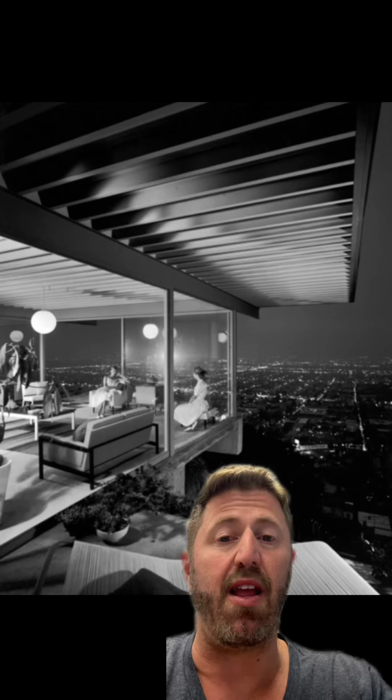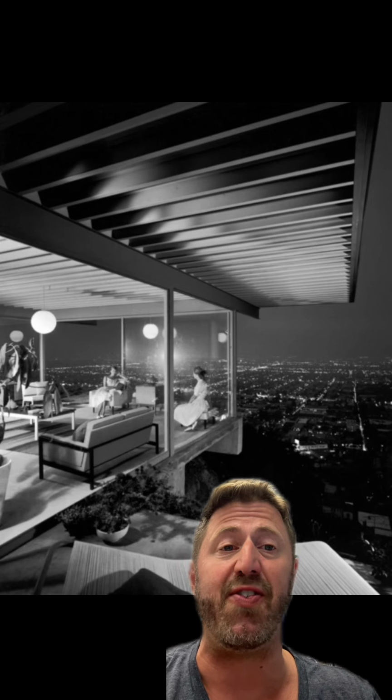I mean, the final effect is simply stunning. It was immediately recognized as one of the most important pieces of architecture in Los Angeles. And when renowned photographer Julius Shulman's famous photos were released, the home became immortalized as an iconic representation of mid-century Los Angeles.